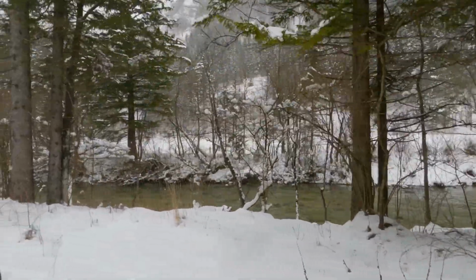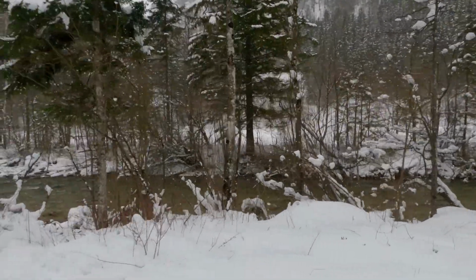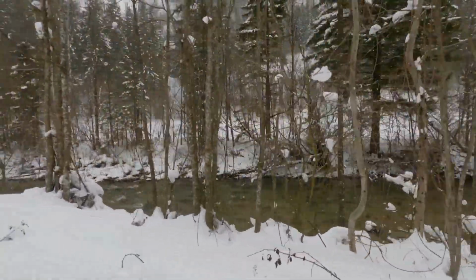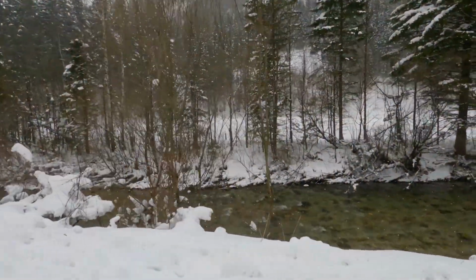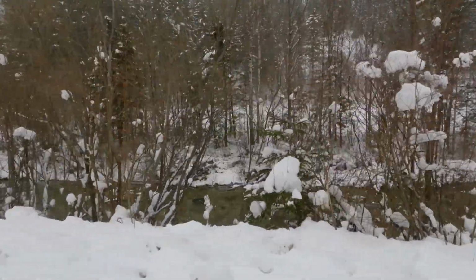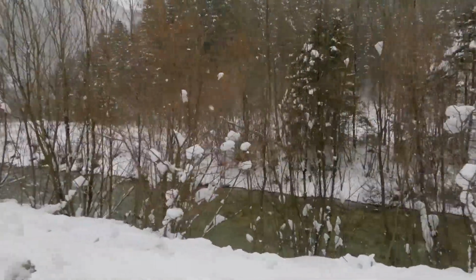This is the Erlauf, which flows through the whole of Ötschergräben. It is about, I think, roughly 30 kilometers. So it starts as a very small, tiny creek and gets bigger and bigger. Of course, now in winter there is not much water inside, but in spring it quite swells up and is a much more lively river.